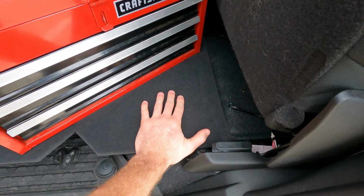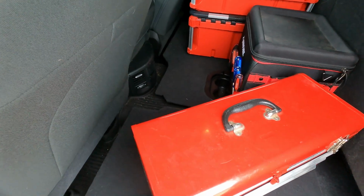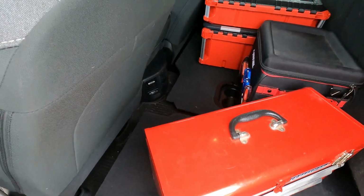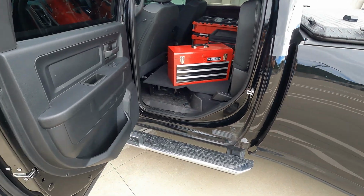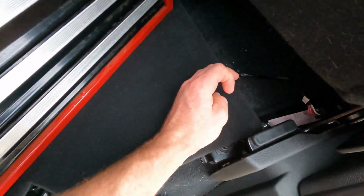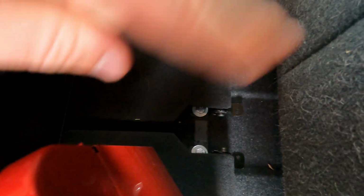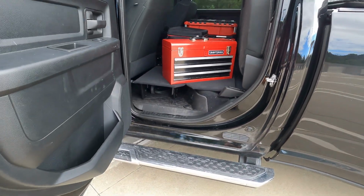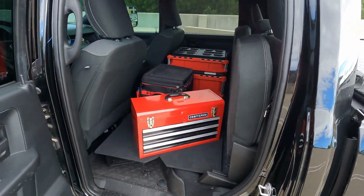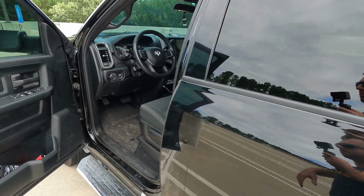Some come with this fold out, but this was another about $500 I had to spend, which is a lot of money for just some carpet and probably some sort of plywood or ABS plastic. I don't know, I haven't cut it open, but I actually had to go out and get the mounting screws at Home Depot as well. I'll move my tools. I had to go buy those screws to mount it right here, but highly recommend this because I can keep my stuff back there, and then my dogs also hang out back there when we're on road trips and stuff. So, pros and cons of getting the base model.